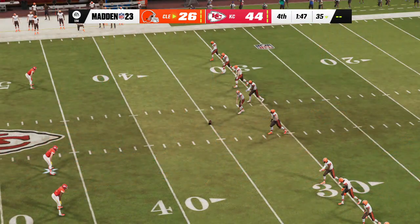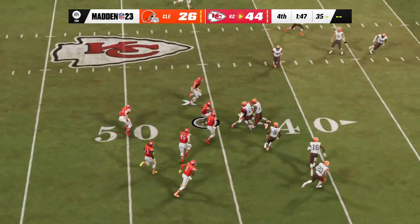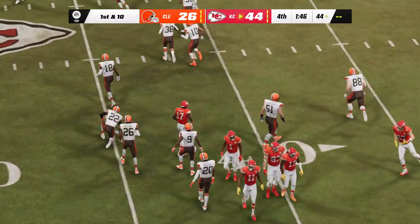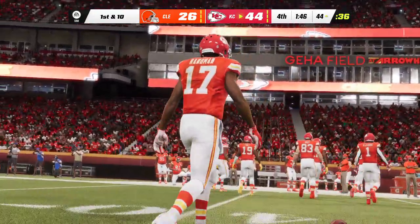So still lots of work left to do, but here comes the onside kick. And the Chiefs are going to make the recovery. Well, fourth quarter, they felt like they needed the football back. Unfortunately, they couldn't get it.